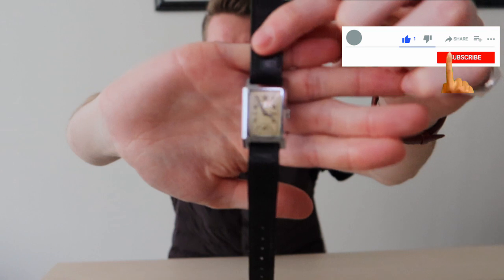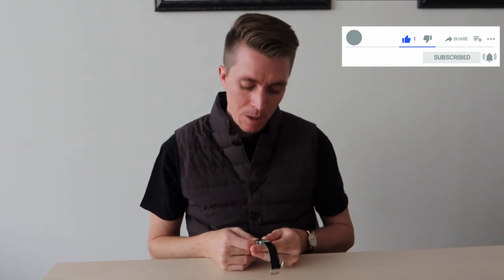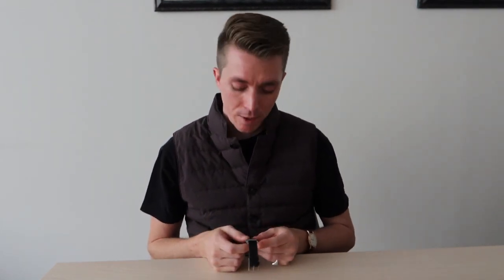Today we're going to be looking at a really beautiful Zenith from 1936. The watch is so much more than sort of the stainless steel tank-shaped watch that you probably would look at and say, looks like a fairly simple watch. It has some unique features that I think make it quite a nice piece.